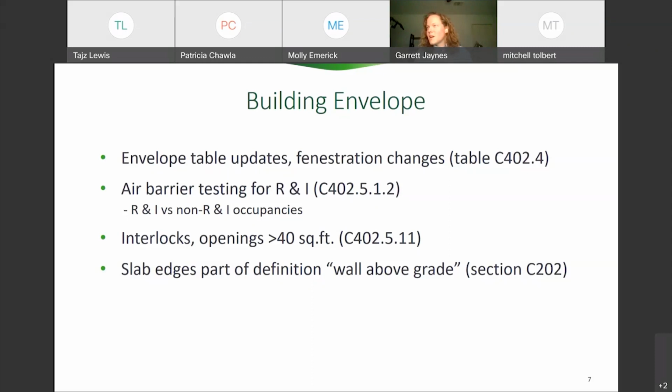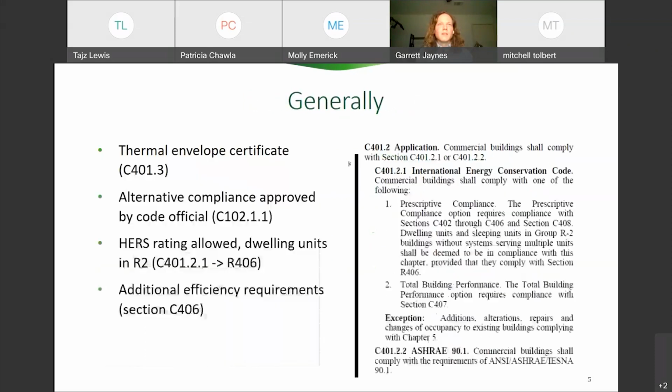Can you summarize the compliance paths again? I'm assuming you're referring to the overall compliance path for energy code.